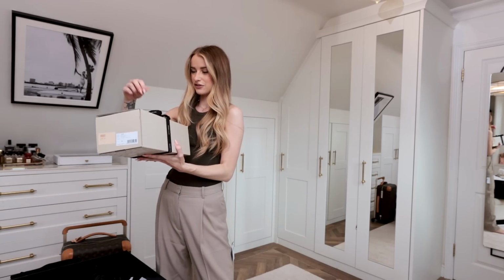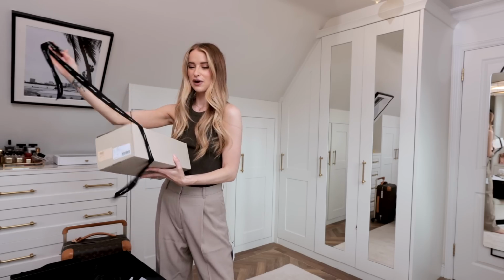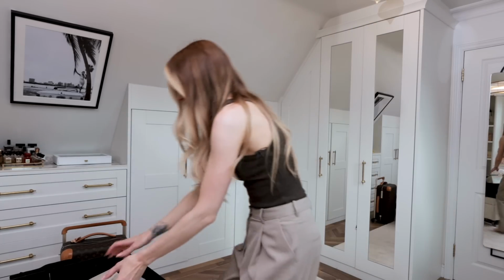So I bought these trainers, because currently I only have one pair of trainers, which I've been wearing over and over, which are right here. These trainers honestly have been the best thing to style everything with. They just look really cool. But I'm wearing them all the time and getting a bit beaten up.